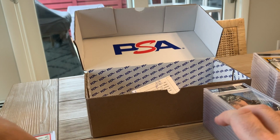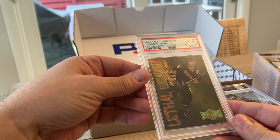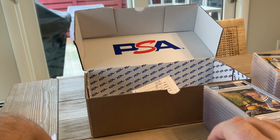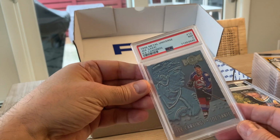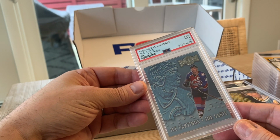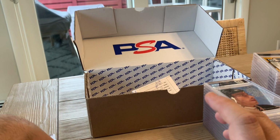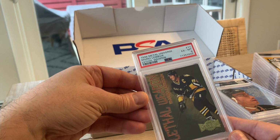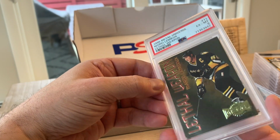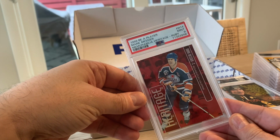Pretty neat. Here's the Metal Universe Lethal Weapon Superpower in an 8. Kind of fun, again, more shine, kind of neat. Back to the Ice Carvings, Joe Sakic in a 7. These cards obviously did not do as well as I had hoped. You know, a 6 and a 7, no good. Speaking of 6s and 7s, here's a Mario Lemieux in a 6. Lethal Weapon. They're fun cards, but, yeah. They'll be on eBay soon.